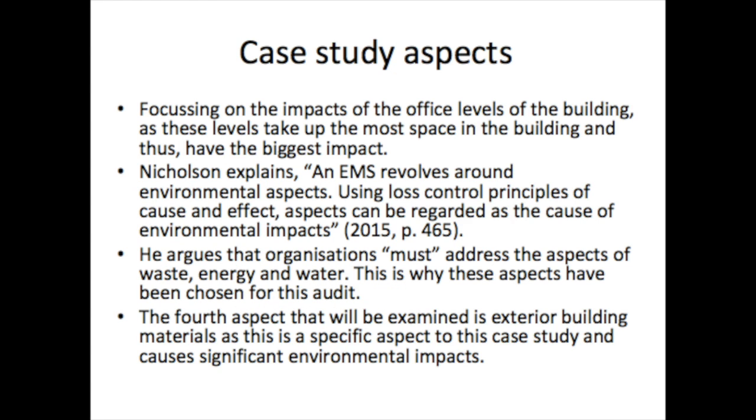Although the building has a cafe on the ground floor, this study will not be examining the environmental impacts of it due to space constraints. Instead, this study will focus on the impacts of the office levels of the building, as these levels take up the most space in the building and thus have the biggest impact. Nicholson explains, an EMS revolves around environmental aspects.